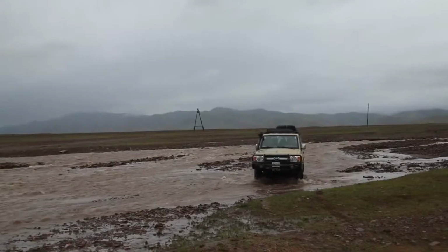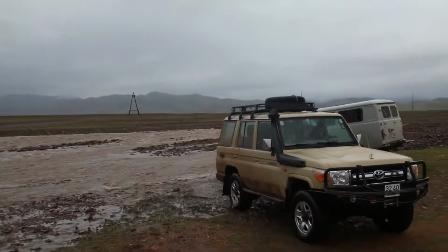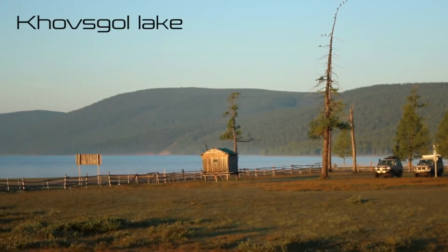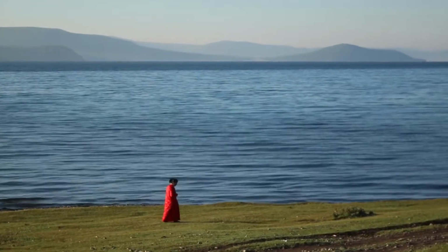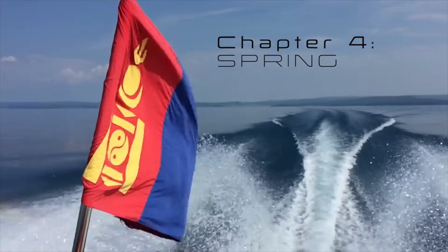We have to go through another river, but this time with daylight. After almost 12 hours of non-stop driving, we finally reached the Khuvsgul Lake. We're now in the north, near the Russian border.